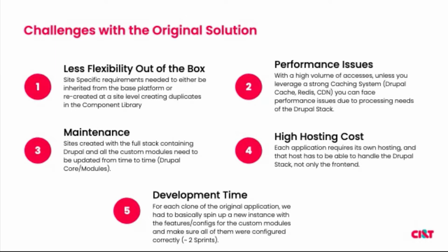And then last but not least, we had a huge problem with the amount of time we were using to develop simple things. For each clone that we ended up creating, when we needed something new, we spent a lot of time making sure that our solution was working, even though it was a copy of another one with one more field. So for each clone of the application, sometimes we spent multiple sprints to change very specific things just because it was at a platform level. So that's a high-level overview of the problems that we had, and Fernanda can walk us through the proposed solution.